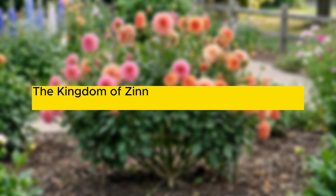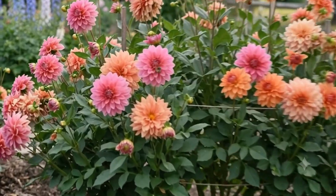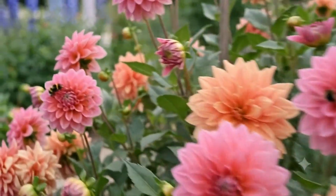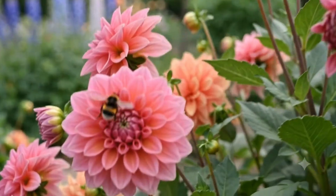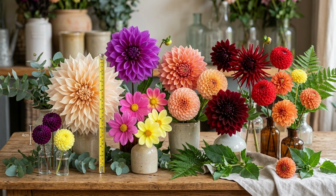The kingdom of zinnias. Simplicity meets beauty. If dahlias are perfectionist artists, then zinnias are actors who take the stage every day, ready to entertain and delight the audience no matter what's happening behind the scenes. Zinnias come from the same Mexico as dahlias, but if these two plant countries were actors, zinnias would definitely choose the motto "simple is better."